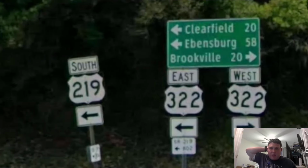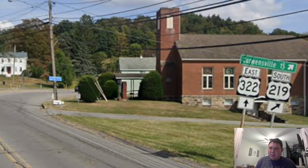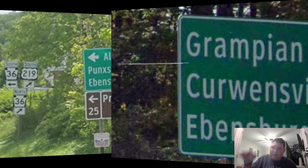Here we meet with US Highway 322, and we're going to be concurrent with it as we head towards Ebensburg and Clearfield. But when we split off from US Highway 322, we're now getting signed for Kersinville. US 219 doesn't even go to Kersinville, so I have no idea why PennDOT is signing it here. And on our next mileage sign, we get Kersinville as our secondary from 15 miles away, and Ebensburg still as our primary from 55. Like, why do we need to sign Kersinville?